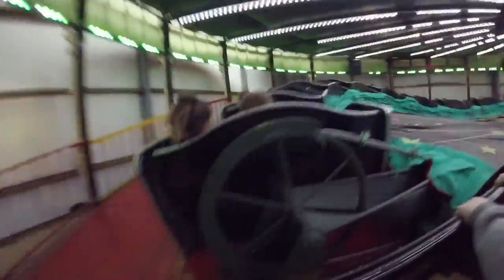Does anyone want to go faster? Yeah! Hold on tight then, here you go! Yeah, hold on tight! At least it's sliding all over the place there! Please remember to keep your arms and legs inside the car. Thank you. Oh my god! Woo! Yeah! Awesome!